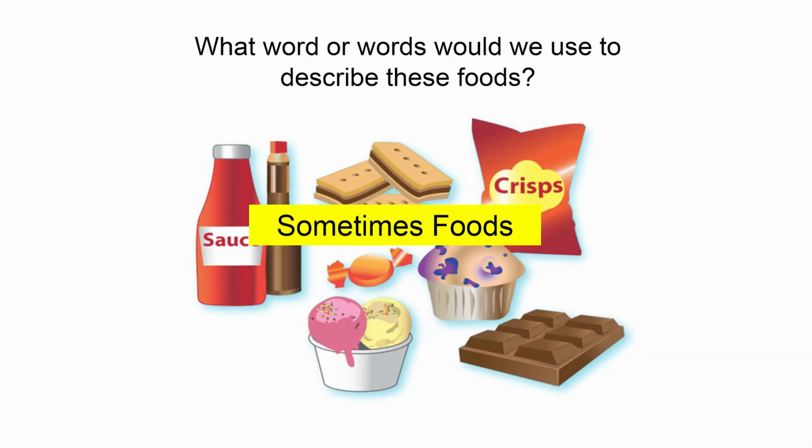We prefer the term sometimes foods rather than bad foods or junk foods or making them more valuable by describing them as treats. So these are sometimes foods because they don't give us anything we need. We don't have to include them, but it's okay if we include them sometimes. We don't want to make them more special than they need to be.